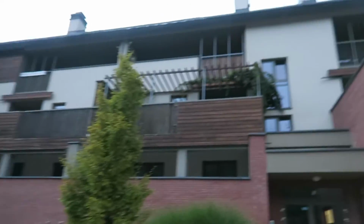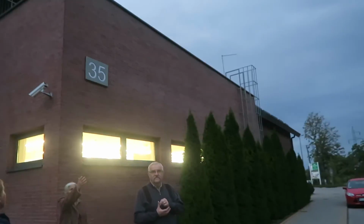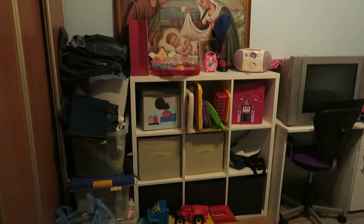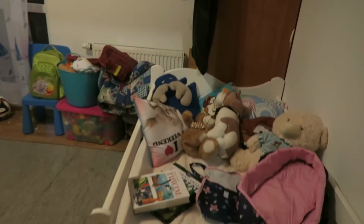We're here. I don't really know where we're going, but here somewhere. We're going to my other cousin's house. You guys haven't seen this place yet. Neither have I. I just walked in here. I think this is one of the kiddos' rooms.